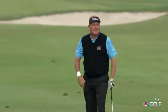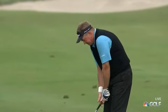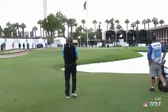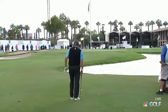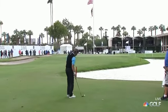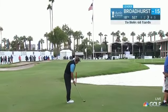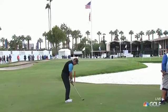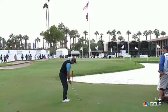Yeah, Broadhurst won't mess around here, Kurt. I think he knows exactly what he wants to do. Well, you know, he walked by his ball, grabbed a sand wedge as he walked toward the green to check it all out. So he's walked up more than halfway to the green. Now, 68 yards. He's going to play a low one here. There's no question about that. Try to skip it back there. Watch the backswing. Won't be much.